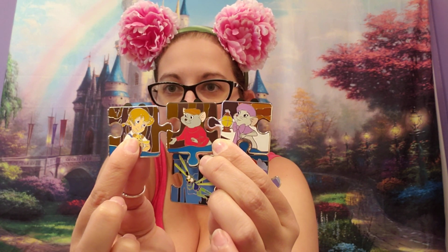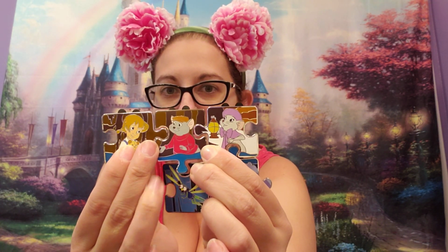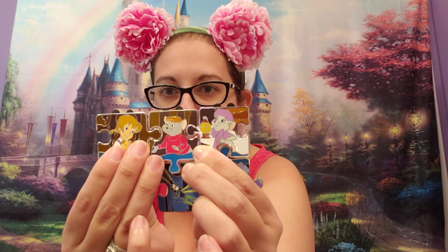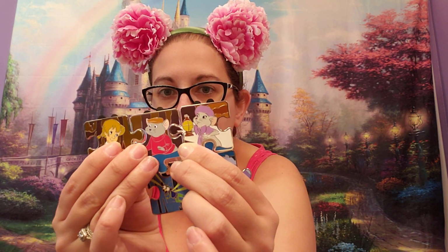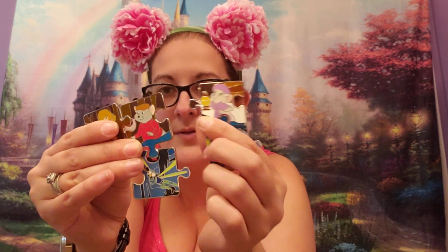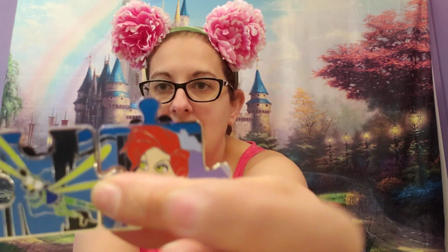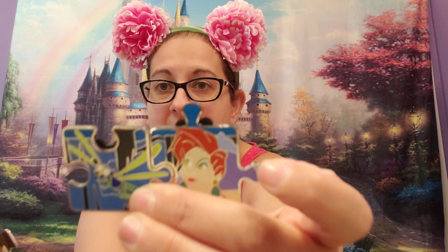So this is what we have so far. We've got Bianca, Bernard, and Penny up at the top row. And then we have Evinrude, and Madame Medusa. And again, I have 2 of her, so 1 of her is up for trade.